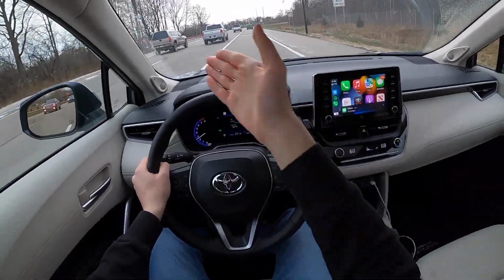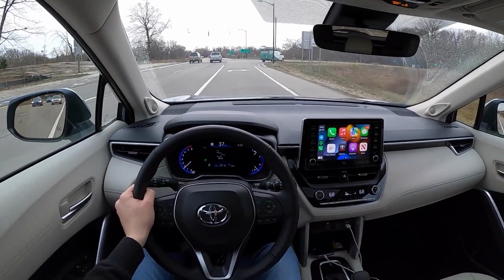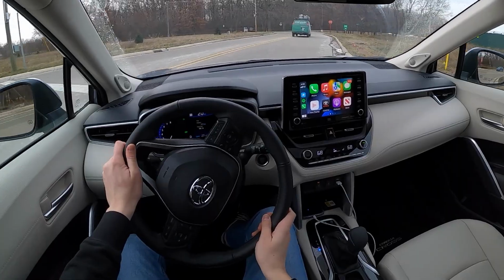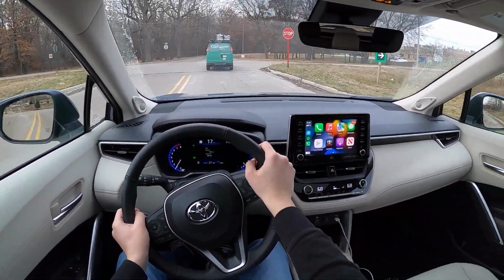If you want to tone out the sound of a very loud Duramax, you simply apply the accelerator pedal, and the CVT will make sure that you no longer hear that. You blast all of the naturally aspirated 4-cylinder sounds into the cabin.